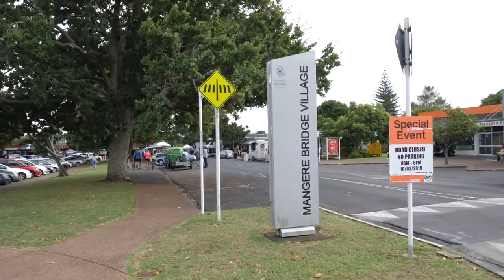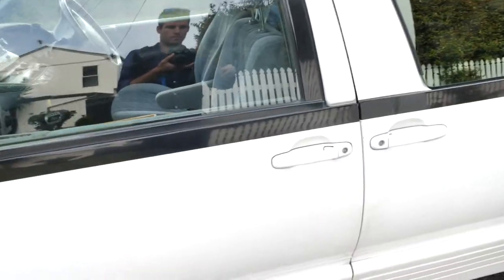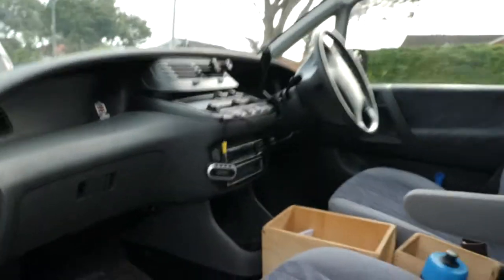Send help. Well, it's a Sunday morning here in Auckland, which means it's time to check out some markets. So the one I'm heading to right now is called Mangere Bridge Village Market. Hopefully I can get some nice, delicious pastries. I need my wallet before I go to the market. I seem to forget that every time.